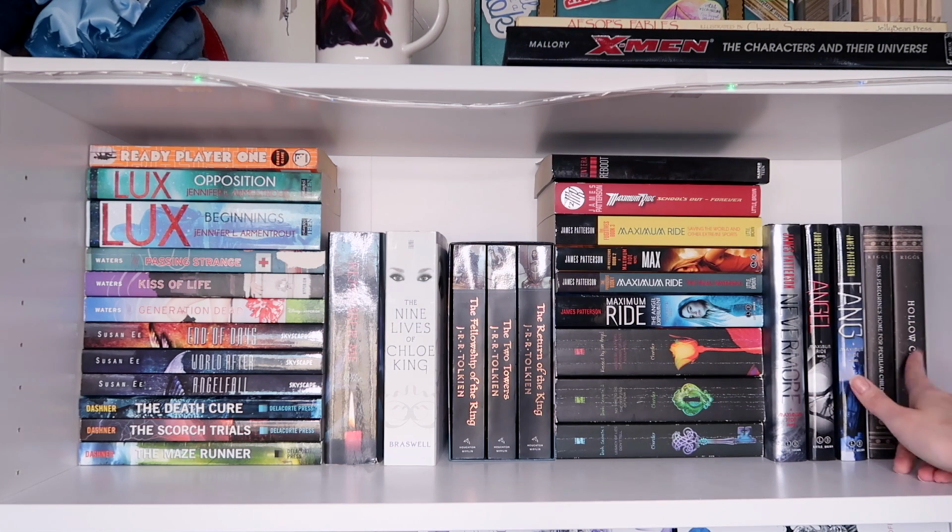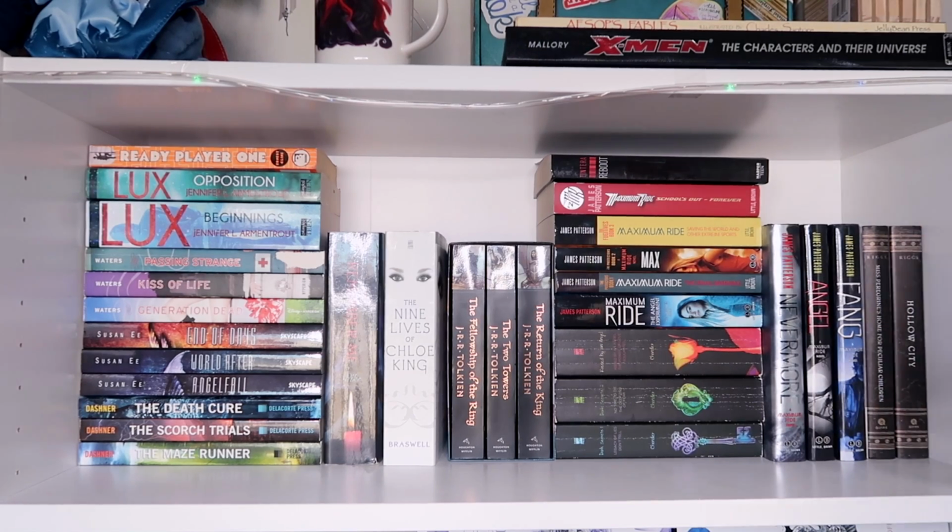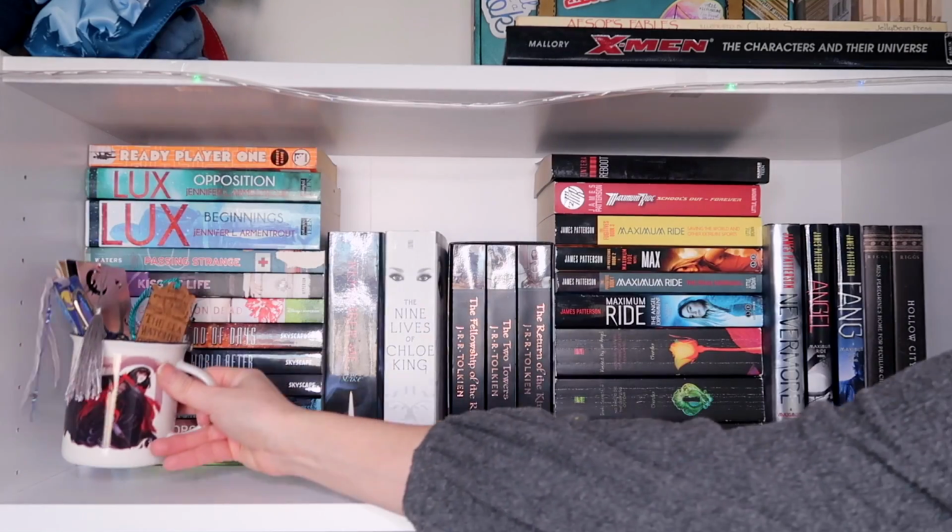I really feel like I should get rid of these because I know that they were super hyped a few years ago when I got them. But at this point, I'm probably just not gonna read them, so. And yeah, that's really it. So we'll just put her back there.